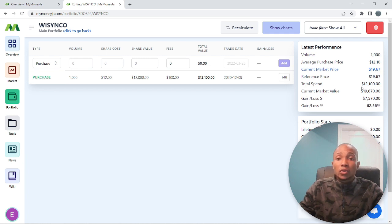Your total spend would have been $12,100. Your current market value would be $19,670. You would be in a profit of $7,570 and a total gain of 62%.